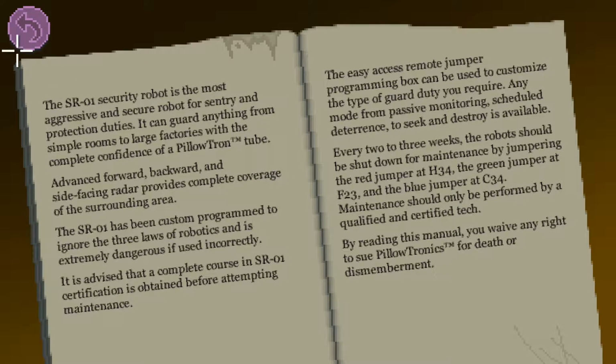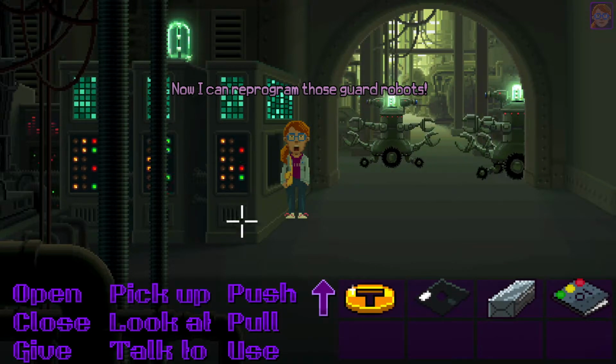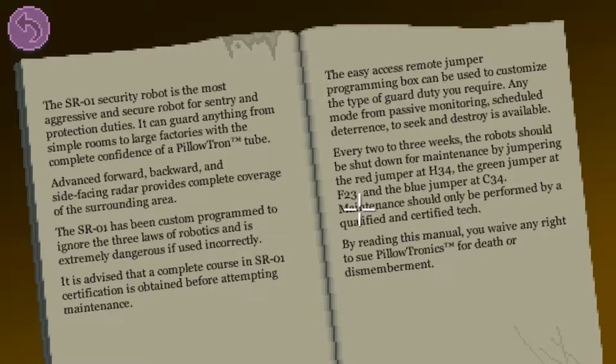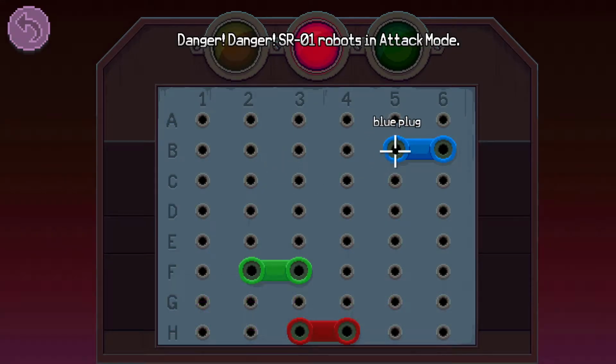Green F23. Now I can reprogram those guard robots. Danger. Green danger. SR-01 robots in attack. Okay, and blue C34. Now I can, danger.